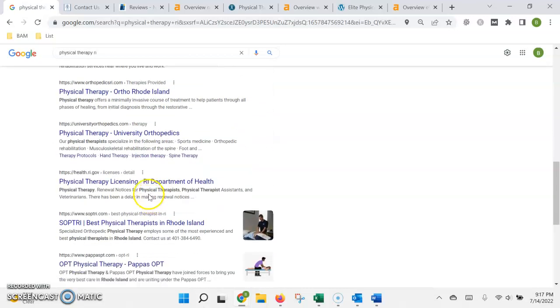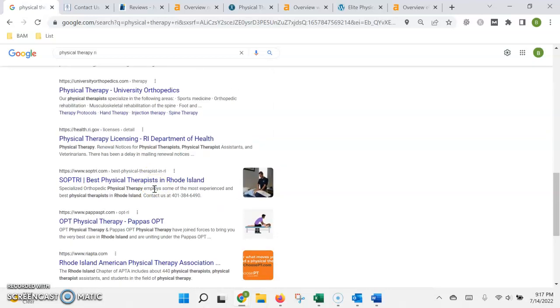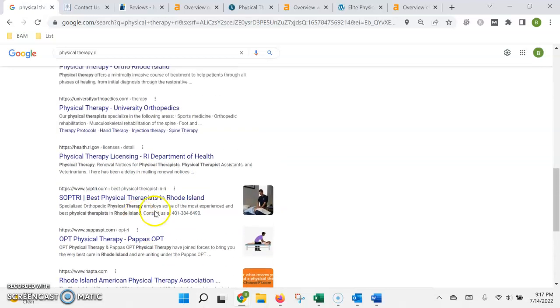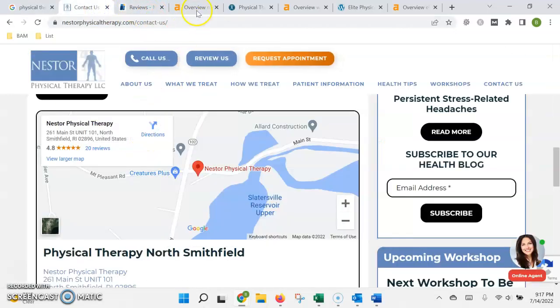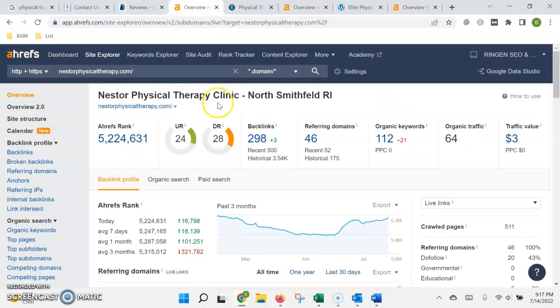This is where the authority of the web page or the trust that Google has in your site determines how far up or down you rank. So to demonstrate this, I take your website and I put it into this tool that I pay for, and it basically shows me everything that Google finds when it crawls your site to determine your content and your authority.